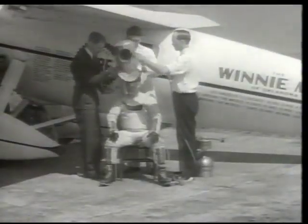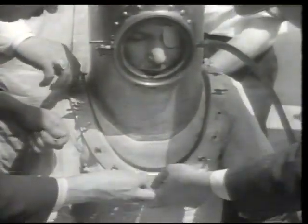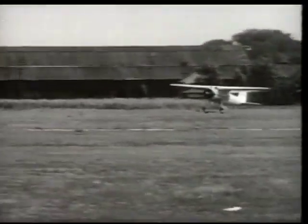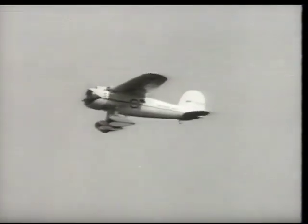This is aviator Wiley Post and his Winnie Mae, an early 1930s version of a pressure suit. He was among the first to discover the problems of movement in a pressurized suit when he and his molded plywood monoplane were skimming the upper reaches of the stratosphere in cross-country speed flights. He discovered that his suit became rigid and immobile as soon as it was pressurized, just like a balloon.